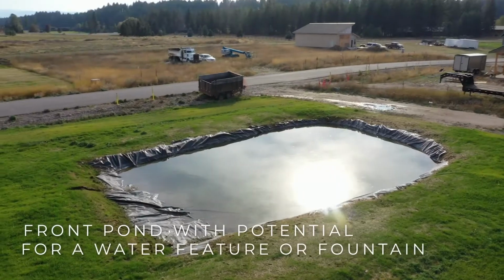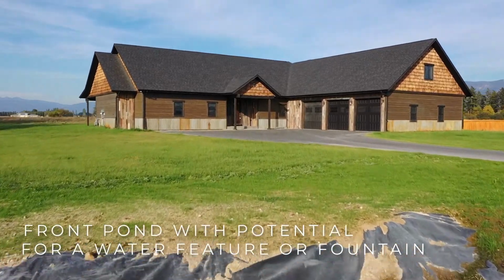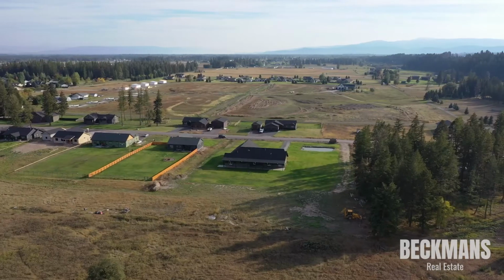The front of the home does feature a pond, which you could easily add water features and a waterfall to when you drive up to the home.